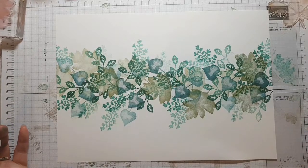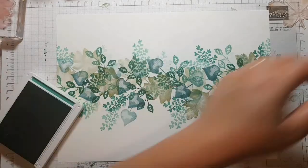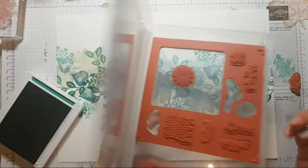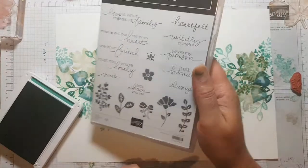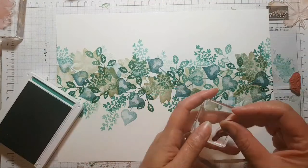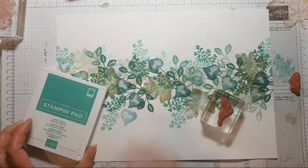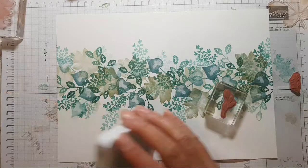I'm quite liking that. It's got a lovely flow to it, hasn't it? Right, seeing as I do have it out already, I want to use this lovely leaf. To me, these are a little bit more delicate than the ones I've just been using, because those are very solid, whereas these ones are a little bit more sweet, and just delicate. I was just using Just Jade, then that was Shaded Spruce. So I do want something quite dark, so I might go back to using Mossy Meadow.